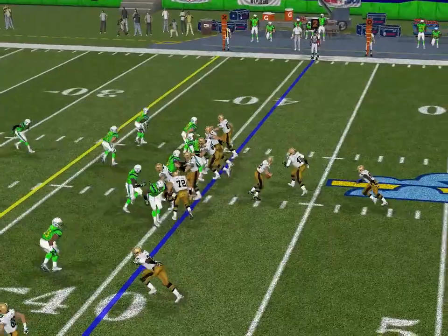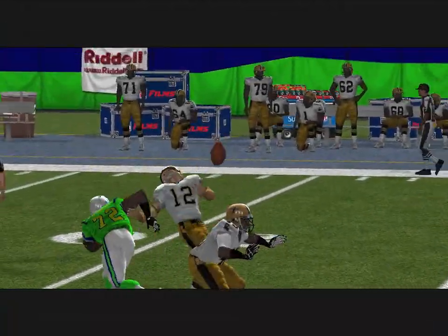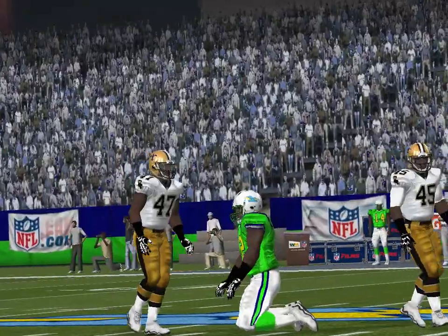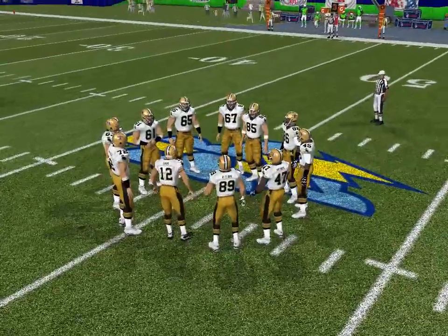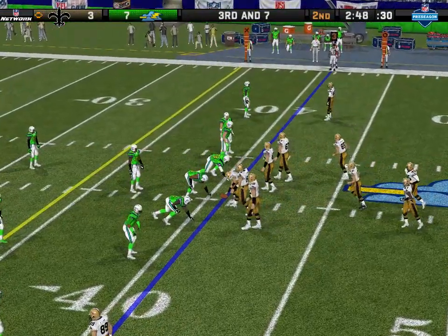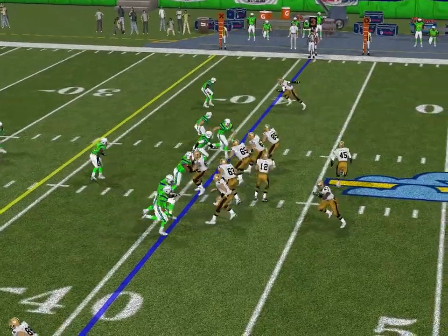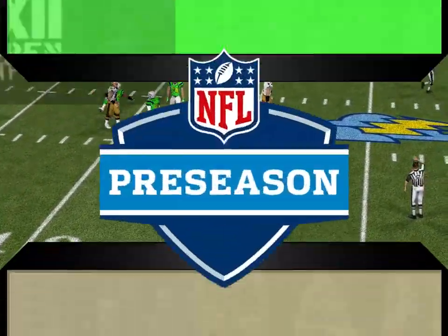Looking for room. Great fake. Gets the pass off. It's broken up. Under pressure, stepping up. He goes down.